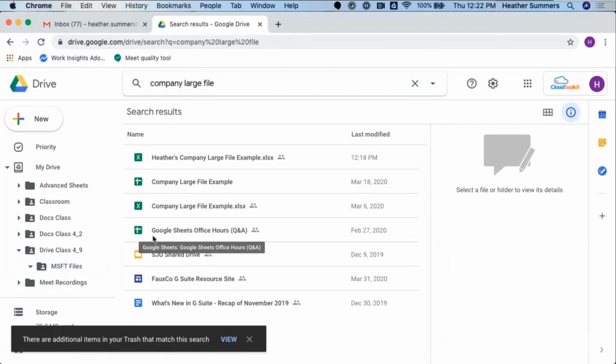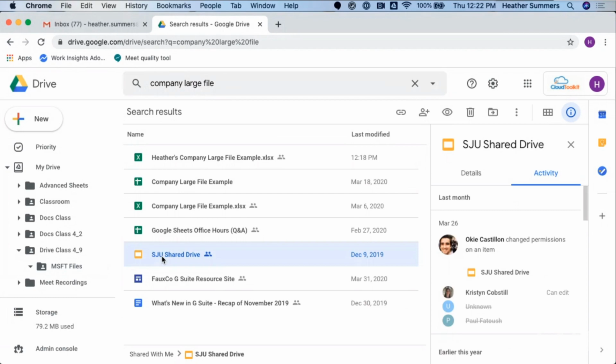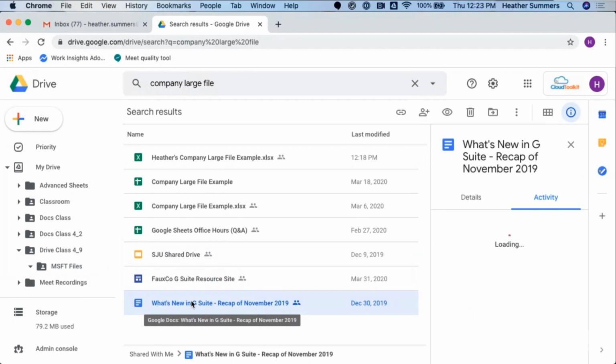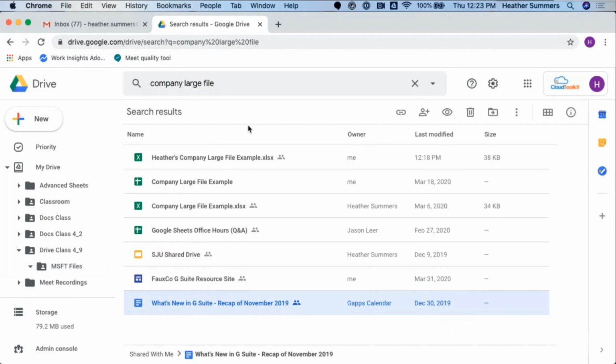So you can see here, this has Google Sheets office hours. It doesn't talk about the company large file in the title. It could be in the body of this. This talks about it inside of the body of that presentation. And this is actually on a Google site. And then this is somewhere inside of that file. So this looks not only in the title, but in the body of the document too.